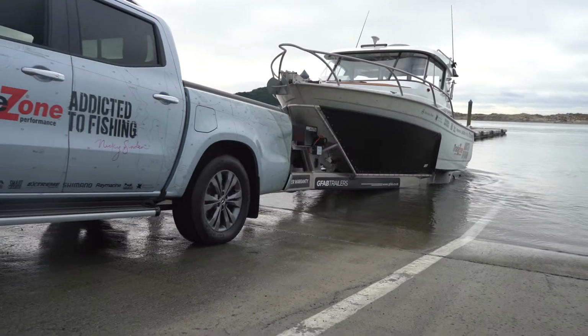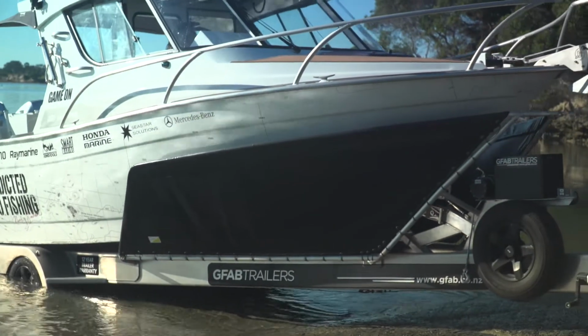The other cool feature of this is that you can use it on any vehicle in New Zealand because it's 12 and 24 volt. I think that's really, really cool.